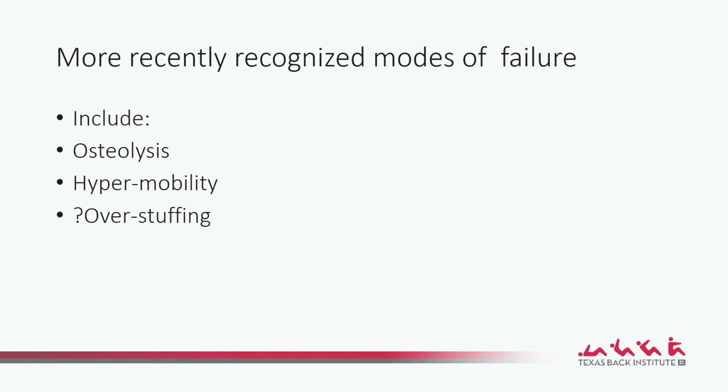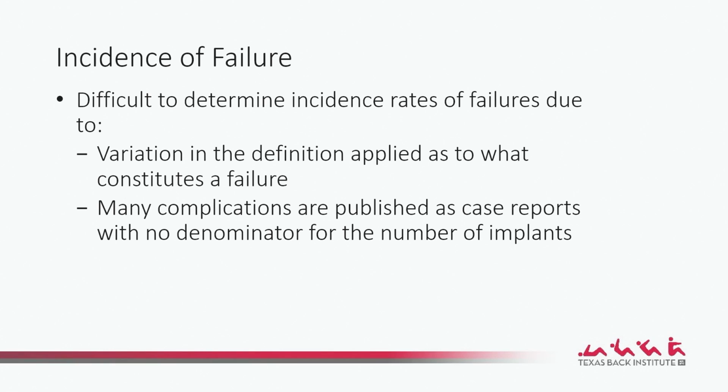Some more recently recognized modes of failure are osteolysis. We'll spend a lot of time talking about that. Hypermobility, which has patient factors as well as the biomechanics of certain devices. And then sizing issues, the overstuffing of the disc, which has its own issues. Undersizing has issues as well. But in clinical practice, it's very difficult to determine the incidence of rates of failure. Number one, due to the definition of what constitutes a failure. And in new technology, many of the complications are published as case reports with no denominator, and the denominator is key.